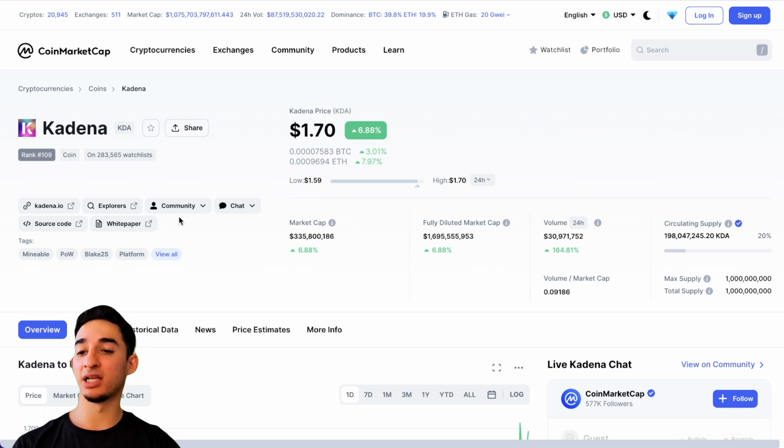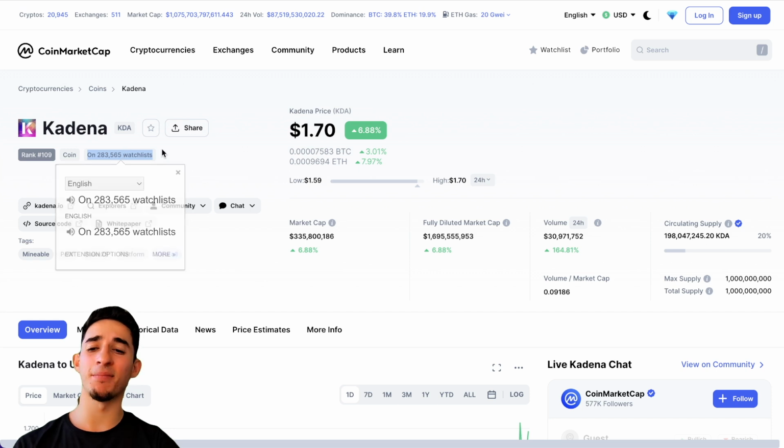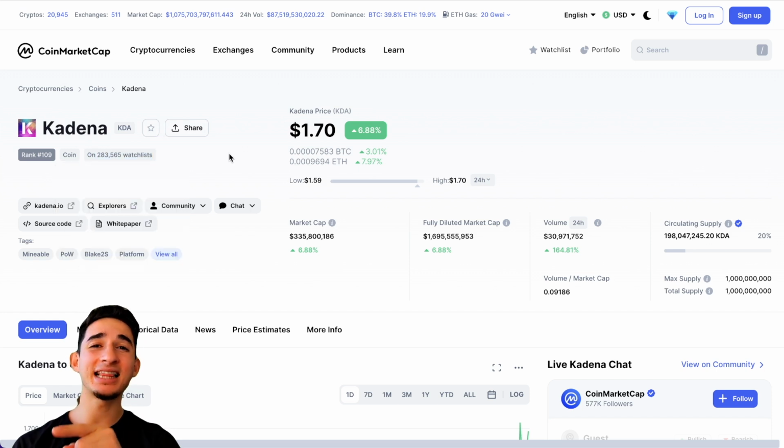Of course, $30 million. Ranked 109, 283,000 people on the watch list. So people are adding Kadena on the watch list. We're getting close to that 300,000 on the watch list. If you guys are a Kadena fan, make sure you go on CoinMarketCap, hit that favorite, hit that star, and let's get straight to business.